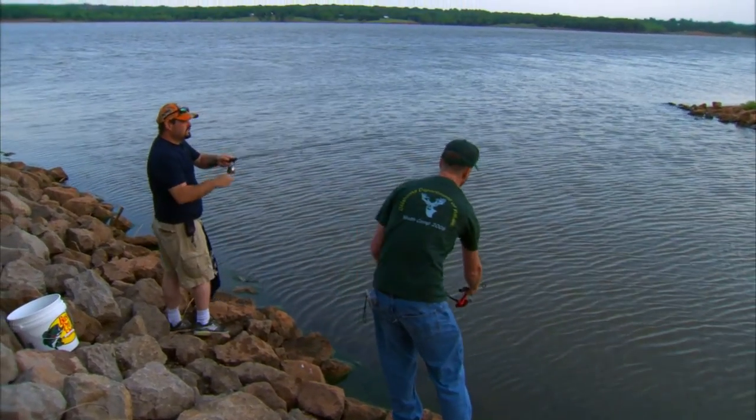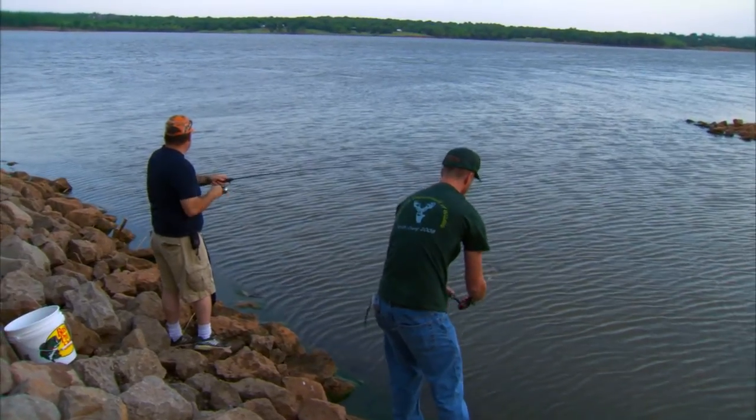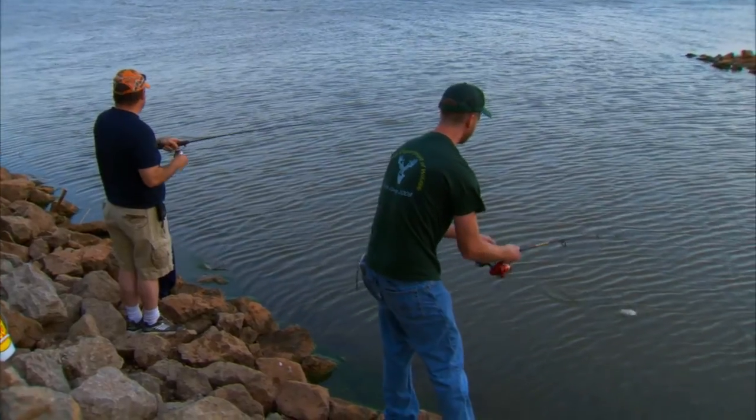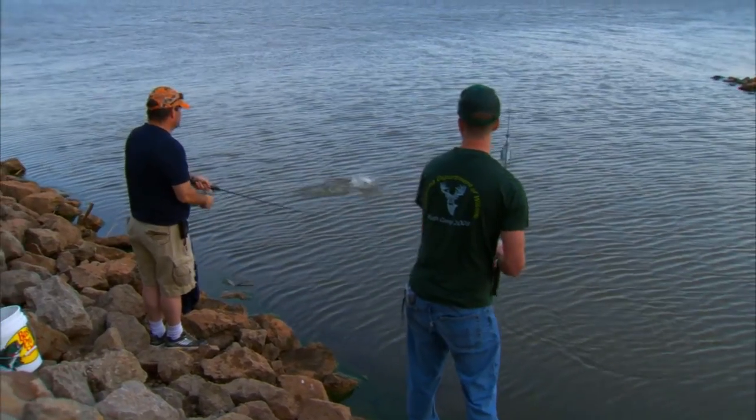Oh, goodness. Problem is, I pitch it out there pretty good ways, and then when I finally do hook one, I don't get a good hook set down. I didn't even feel that one. Got a good fish. Look at this.